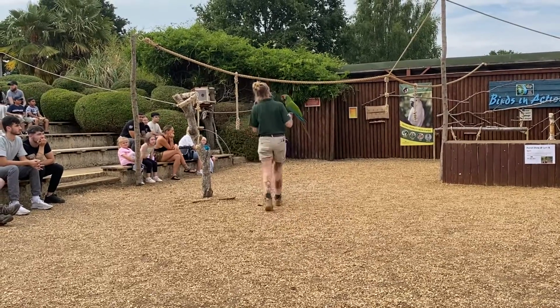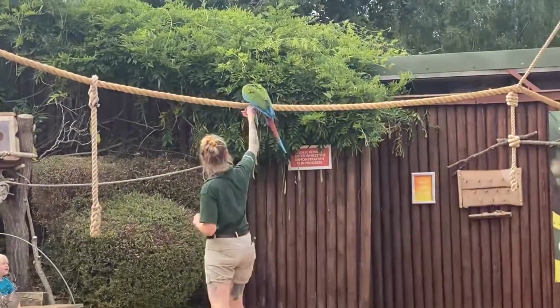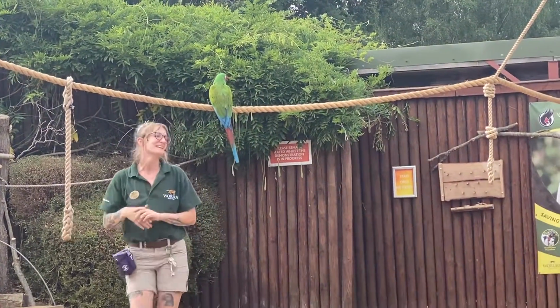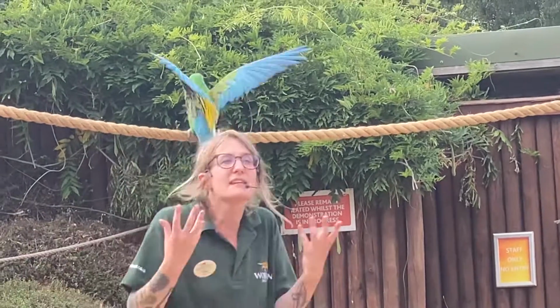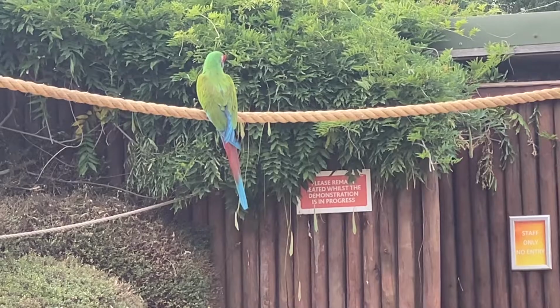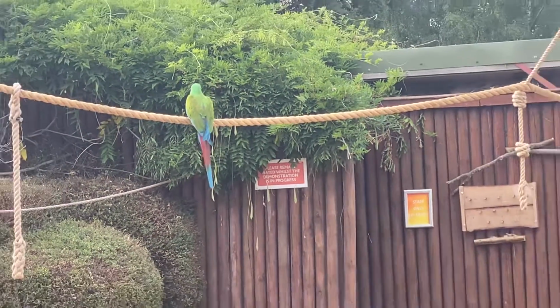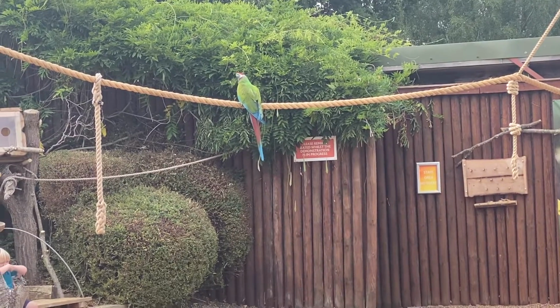Let's see if Merlin fancies going a little bit up high this afternoon. Would you feel safe up high? There we go, so we're nice up high. So parrots, of course, because they're birds, they do feel their safety for being higher up. So it might just be that Merlin feels a bit comfortable going up, seeing those surroundings. Let's see if you'd like to work on coming down to any parts of the arena.